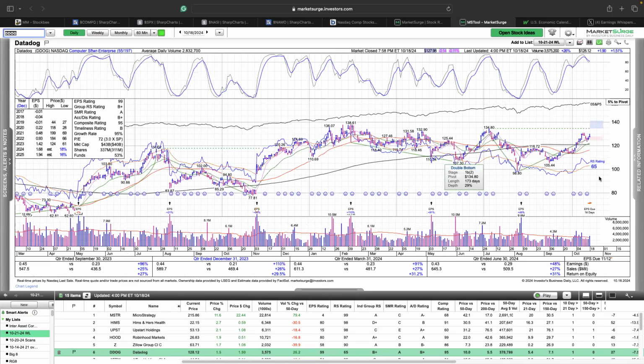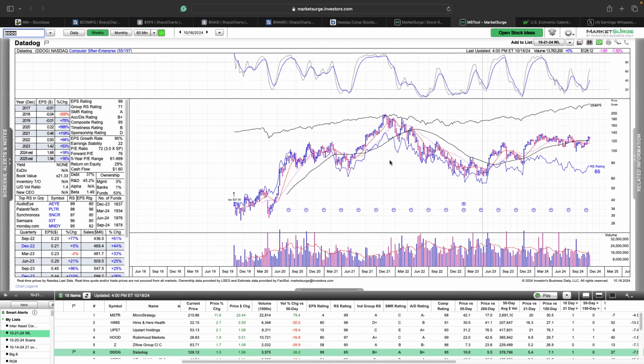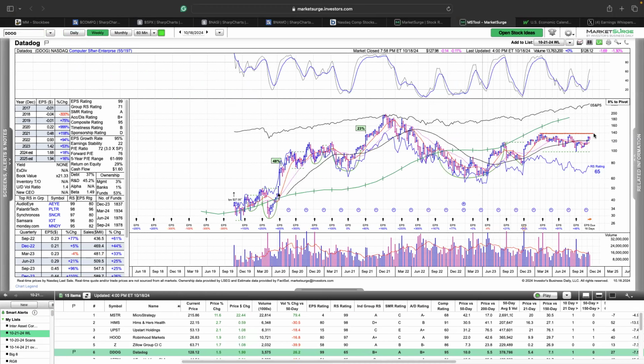Datadog, this one's kind of trying to come out of a double bottom base. 134.80 is the obvious pivot, but maybe if it gets up into there, rejects and forms a handle, you've got the 200-day support right here. This has kind of been lagging, but you can see the relative strength line is starting to outperform as well. And this is a big base. I'll show the weekly. Weekly looks really nice as well if it can break out. 140 looks like the big trigger, but we'll see.